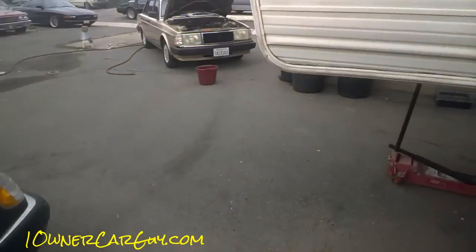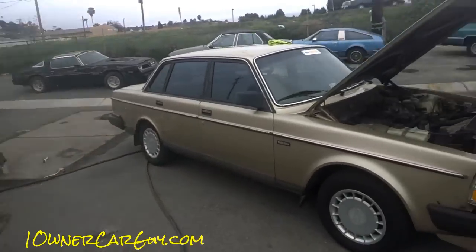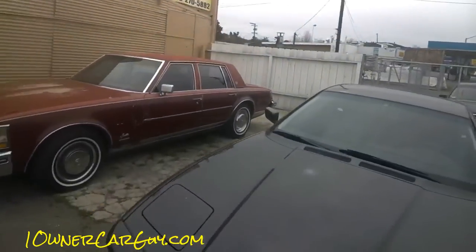I wish I could keep it, man. Oh, yeah. Fucking cars, man. Dude. There's another '70. And this ain't shit, right? No, there's 70 more in Montana, too. But this is a junk.